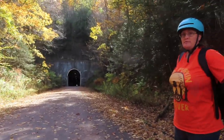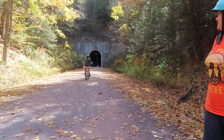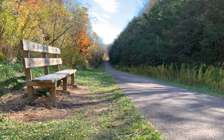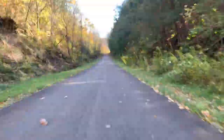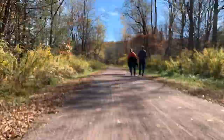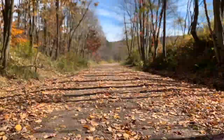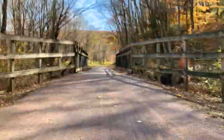There's the Big Savage Tunnel. Don't know where Logan is. Whoa! E-bike maniac! Now let's back up and see how we got to the tunnel. Having passed the high point, it's all downhill, so we're going to go a little bit faster mile per hour wise with a little less energy. But we got a big tunnel called the Big Savage Tunnel coming ahead.